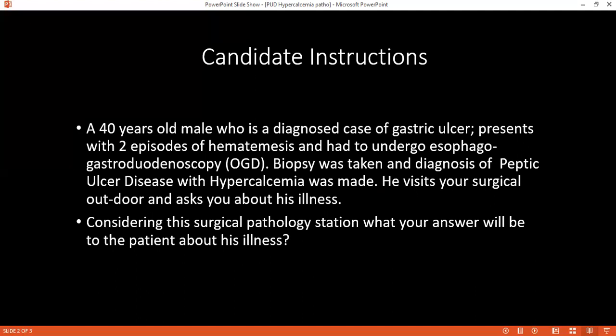Firstly, we have to give IV fluids to prevent any arrhythmias, then we have to decrease the calcium levels by giving intravenous bisphosphonates such as risedronate or pamidronate. Then we can also give intravenous calcitonin. Okay, I was more likely looking for an answer that because of hypercalcemia, there is more risk of urinary tract infections. This leads to renal stones.